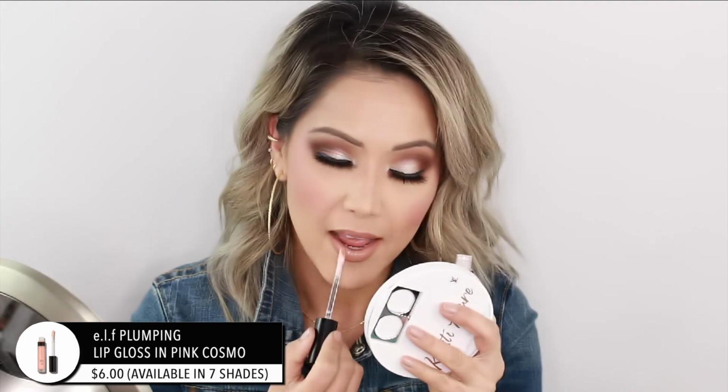Beautiful. This could be worn alone too. I put it on when it first came in, and I was like, ooh, that's pretty. So even on its own, this is a really, really beautiful color. I love that plumping effect too. It's not like burning or tingling either. It doesn't have any of those feelings, even though I do like those little tingly burning sensations when I use those products. All right, let's go in with the highlighter.